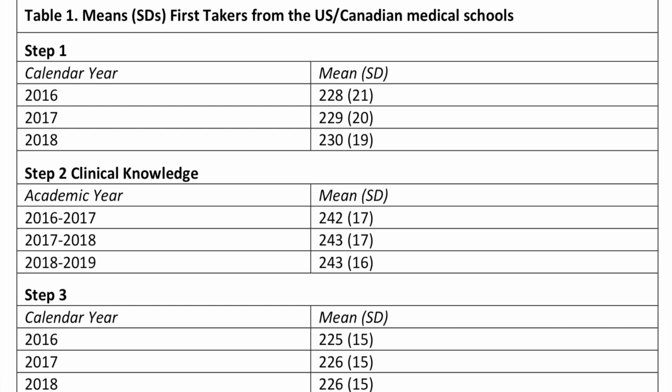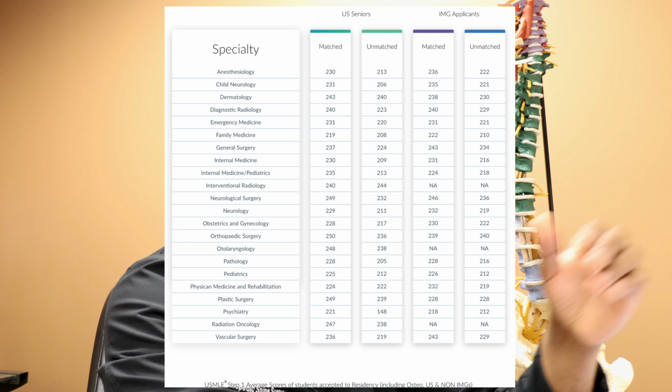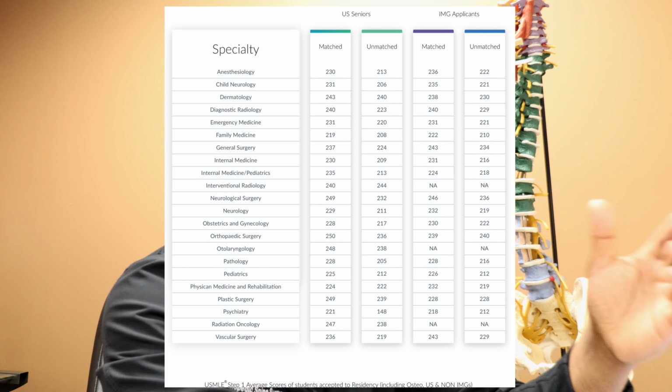So the students who score higher on Step 1, 240, 250, 260, 270, those are the students that go into the more competitive fields such as dermatology, neurosurgery, plastic surgery, orthopedics. Those are the students that get into these top specialties, and a lot of programs actually screen students and have minimum cutoff scores. The average for, let's say, orthopedics is around 240, 245. So if you only score a 220 or 215, then that places you at a real disadvantage for matching into orthopedics.